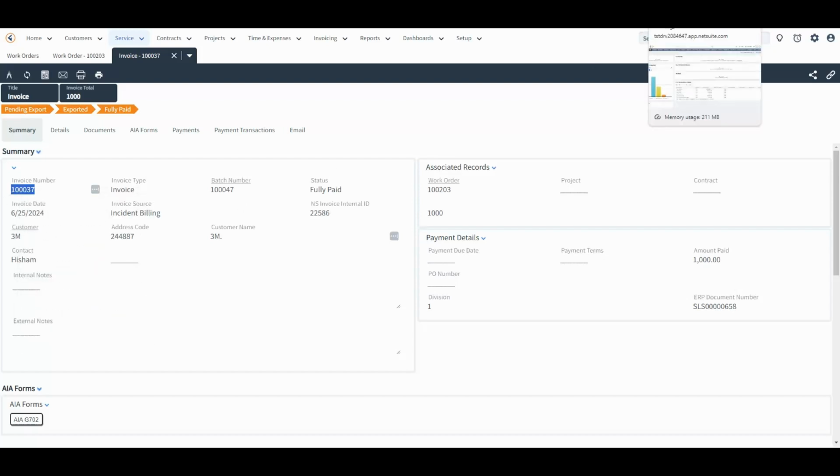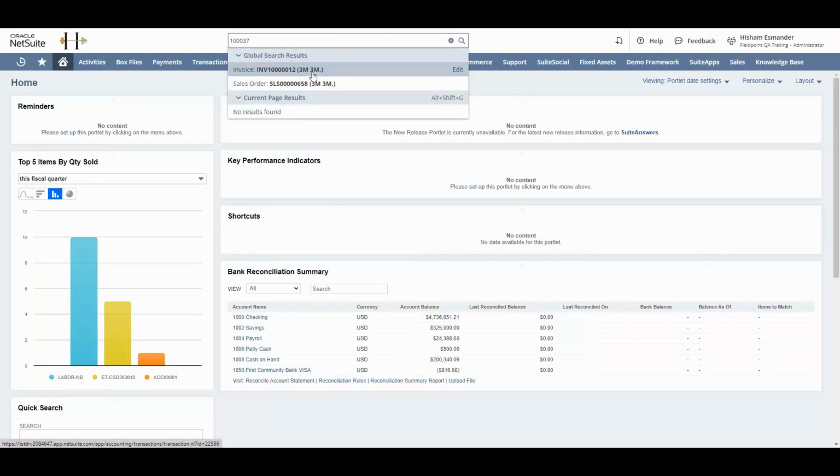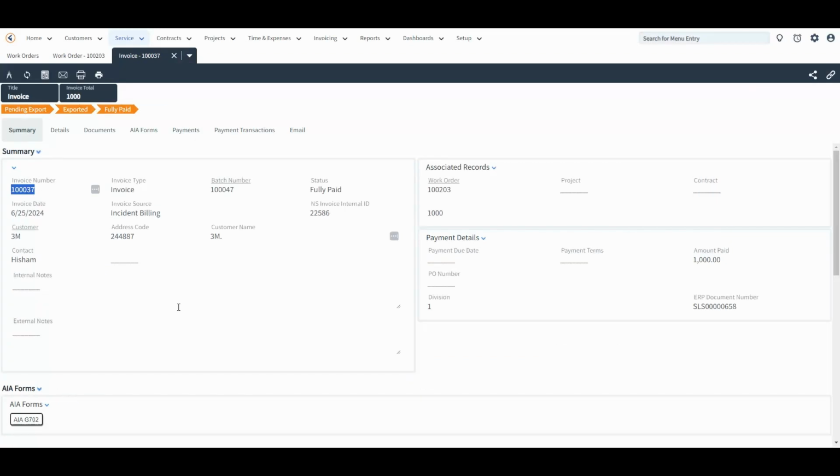So if we go over to NetSuite, we can search for the Fieldpoint invoice number directly and it should be able to find it. And you can see that the status here is paid in full. So it synchronized that over to NetSuite. Down here you see there's a reference to the Fieldpoint invoice number, the Fieldpoint work order, and it is possible to add buttons on the Fieldpoint invoice record to directly hyperlink you over to NetSuite so that you're not having to search for the document manually.